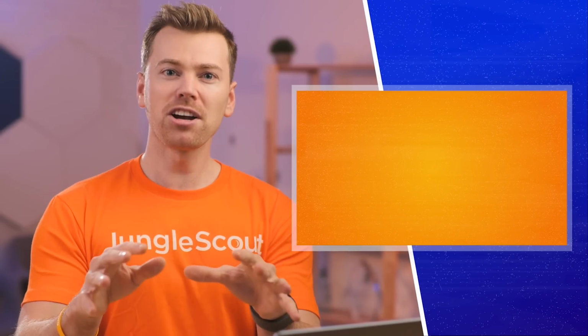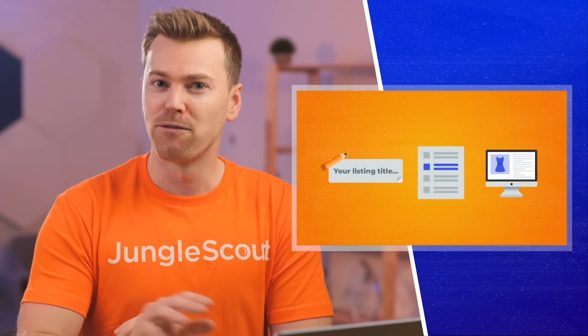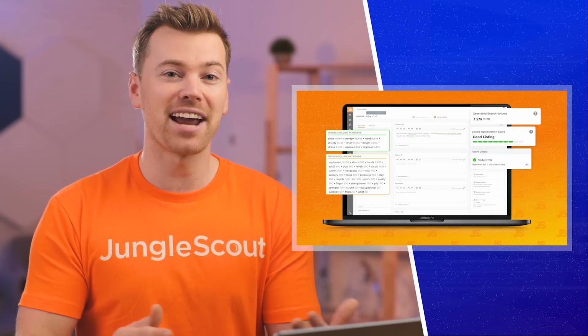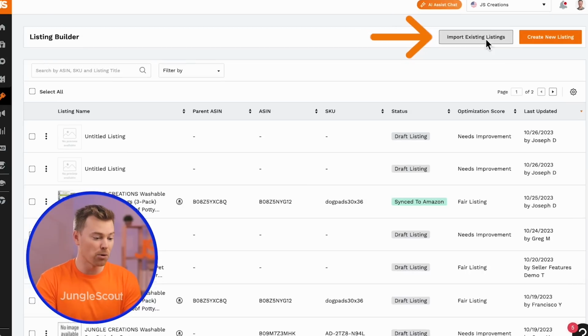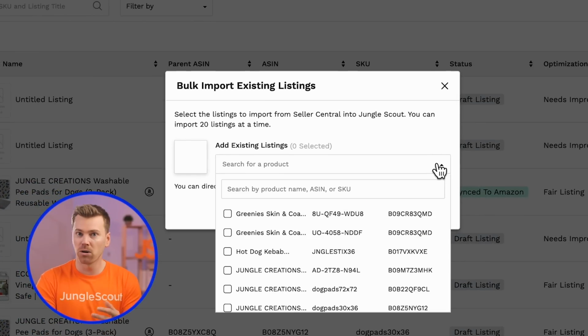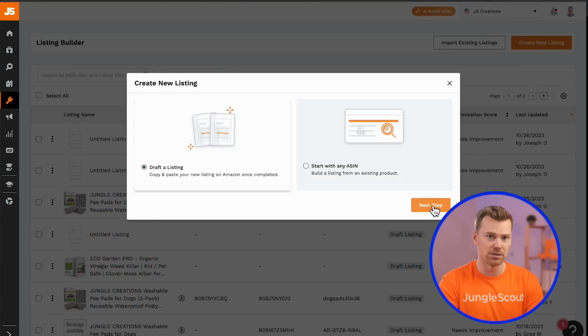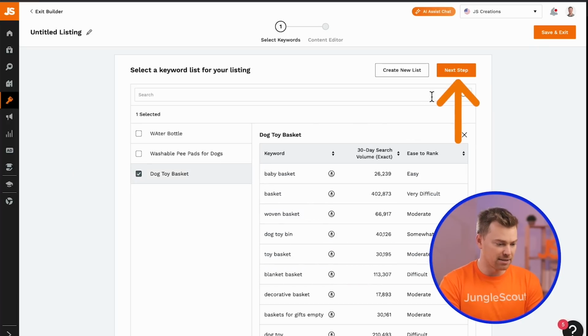So now let's talk about how to write your title, bullet points, and product description. For this, you can use Jungle Scout's Listing Builder, a tool that makes it faster and easier to create highly optimized listings. How it works is you import your listing that you've already created, or if you still haven't set one up yet, you can simply start from scratch by creating a brand new listing. From here, just select that keyword list that you just created and then click Next Step.